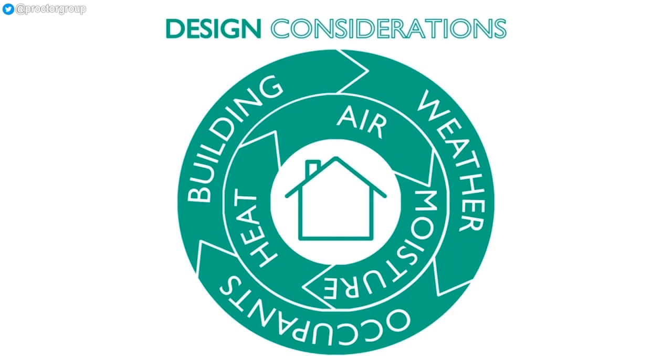Once an understanding of the building, weather, and occupancy is achieved, the designer can then focus on ensuring the heat, air, and moisture movement within the structure is properly balanced. This ensures both a healthy environment for the building's occupants and a long life for the building itself. This balance is the basis of HAM principles in building design.